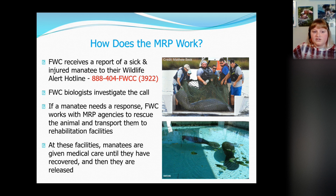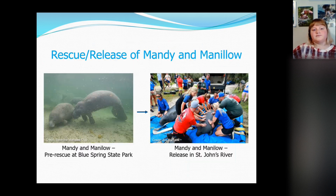So the FWC receives a report, and then they have biologists that will investigate the call. They will go to these areas where the manatees were sighted, and they will try to evaluate their health and if the animal needs to be rescued. If the manatee does need a response, the FWC will work with these agencies to rescue the animal and transport them to a rehab facility, such as a zoo. At these facilities, the manatees are given medical care, fluids and medicine and anything else they may need in order to recover. And then after that, they are released when they're deemed healthy.